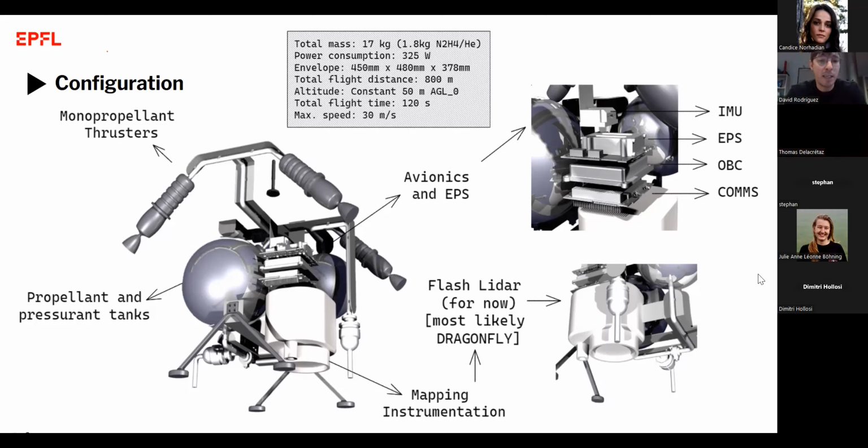And the idea is, again, there's only one main instrument, and that's the one that will be used for the imaging, kind of like high resolution mapping of whatever it is that we're exploring. Initially, we started with a flash LiDAR as a potential solution. Most likely it will be swapped by an instrument we're developing in-house here at EPFL, which is called Dragonfly, and I will talk about it. I think it's one of the last projects I'll mention.